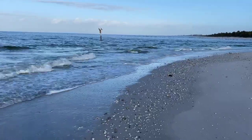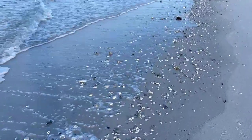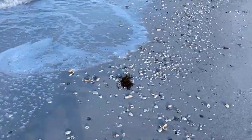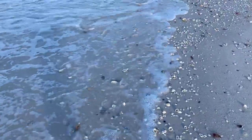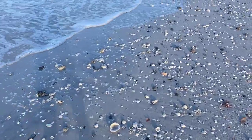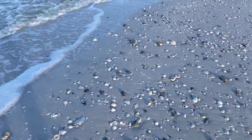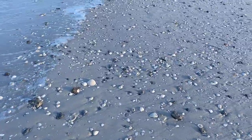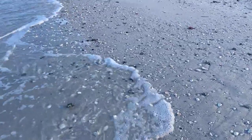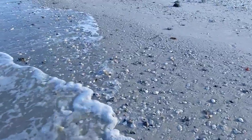I don't know if there's gonna be any shells here. Got a few piled up. That tide's coming up fast here. So that's why I came up here first this morning, to try and get a little shelling in. Like I say, I'm always happy. If I just get one nice shell, I'm happy. If I wind up with a pocket full, I'm even happier. There's a lot up on the high tide line. I wanted to check here before they went underwater.